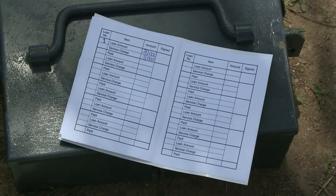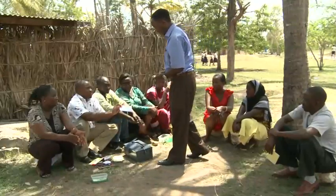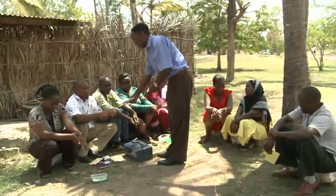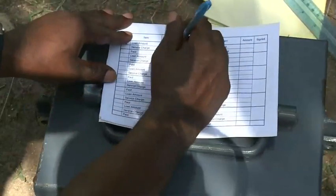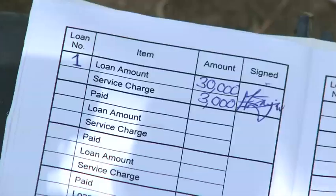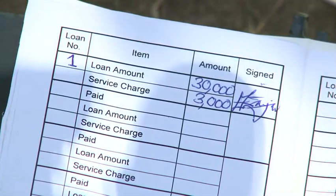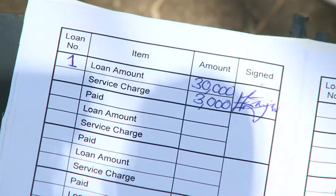The service charge is applied to the loan amount such that on his loan of 30,000 shillings, Juma will owe 3,000 shillings in service charges in 4 weeks. The record keeper writes 30,000 in the loan amount row and 3,000 in the service charge row. Juma signs this to show that he understands that he owes 30,000 shillings for the loan and 3,000 for the service charge for 4 weeks. It is, in effect, a contract.